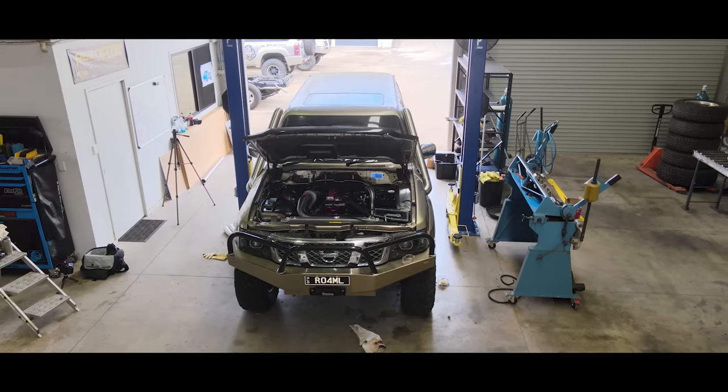Pick up the patrol. Matt's been bloody slaving away on my car and absolutely killed it. It's in there, so let's go and have a look.